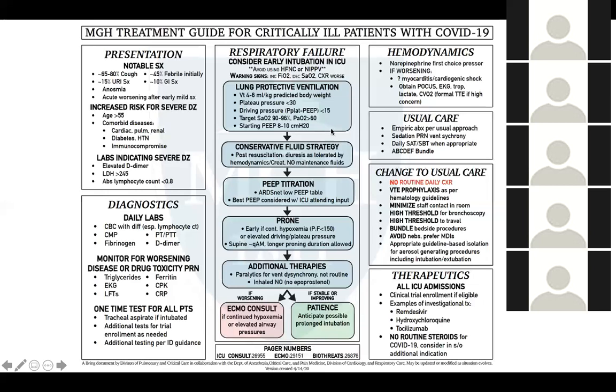Sorry, I have one more question. What's the protocol for sedation for these patients in the ICU at MGH? Great question. It has been a challenge for us in some of these patients. I think we will come up with a more standardized way to deal with this in the near future.